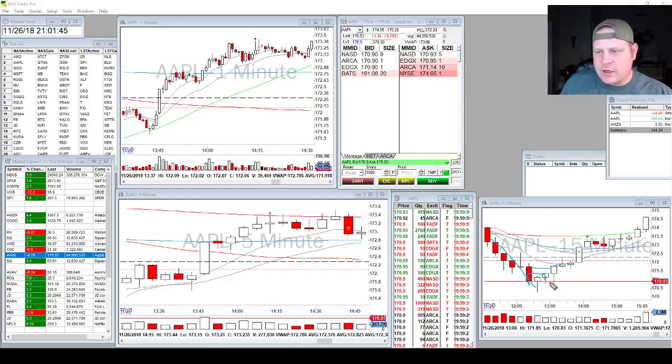But nevertheless, I wasn't at the house at the time when that happened. What I did see was this large candle on the 5-minute with all this volume here, this strong move through all these moving averages. You had a moving average cross. You went through previous day close, came up and tested VWAP. And right about here is when I saw it.